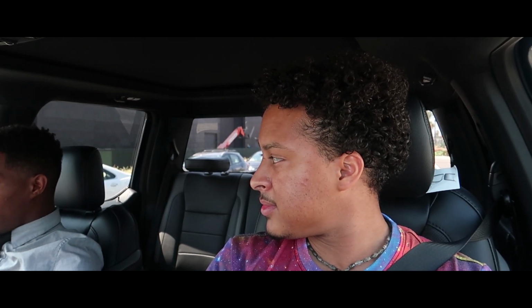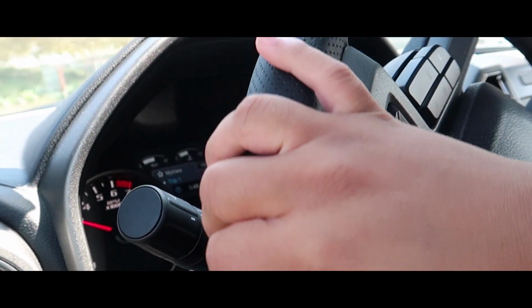But overall, how are you feeling in this, Jerry? Give us a little input. It's definitely fast for a big truck. It's pretty quick. It definitely catches you off guard for sure. You would not expect it from something that weighs this much. It's nearly 3 tons. Just think about that for a moment. Yeah, and speaking of 3 tons, it has a towing capacity of 6,000 pounds.